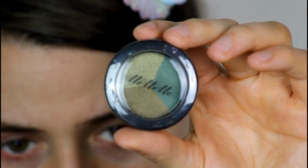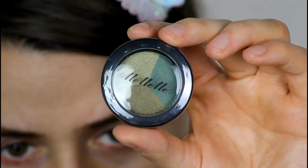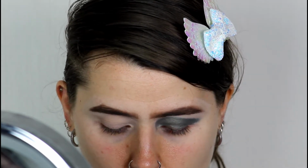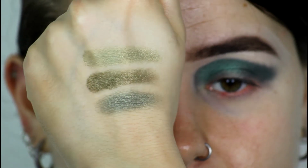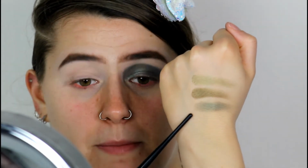For eyeshadow, I'm going to be using this little quad. This is the Eye Inspire Pressed Eyeshadows in the shade Desire Eyes Trio 4. So you have a dark green matte, and you have 2 shimmers. I've just done a quick swatch of the colours. The matte colour wasn't really that pigmented, but the 2 shimmers swatched so nicely. But to use these 2 together, I would say would work.